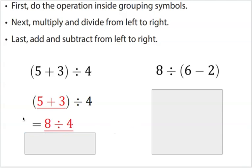And now I can solve. 8 divided by 4 is my next step. So my final answer is 2. So again, you're trying to make the problem smaller and smaller until you have one number left following these steps.